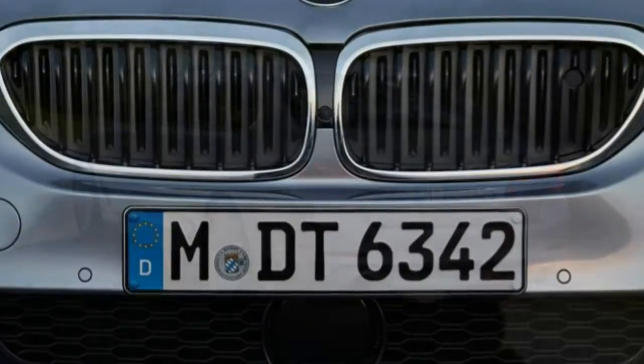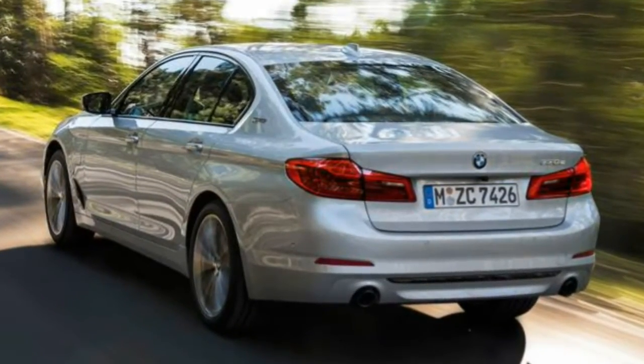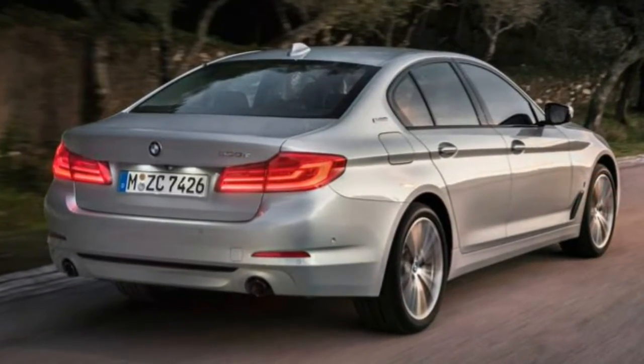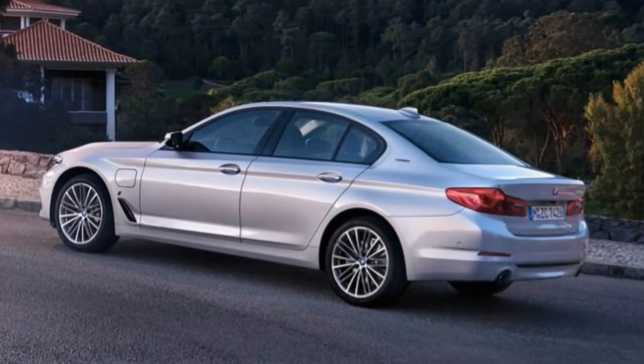Climate control. The climate controls have a lot of variability with dual temperature and dual fan speed control. You can also warm or cool the cabin or seats with a preset temperature or time.